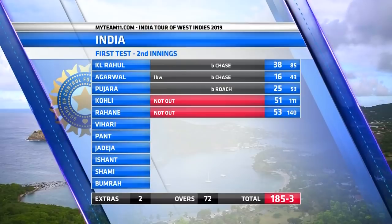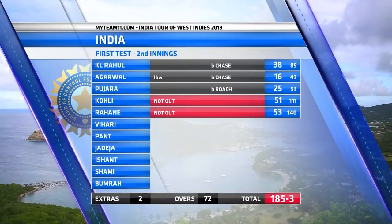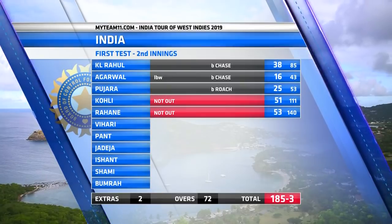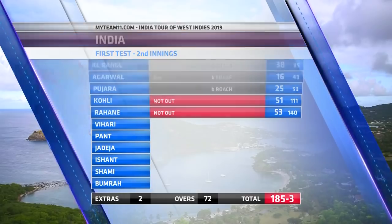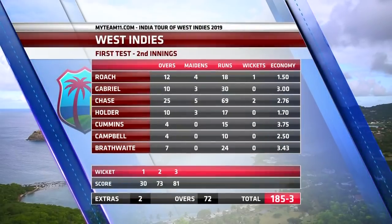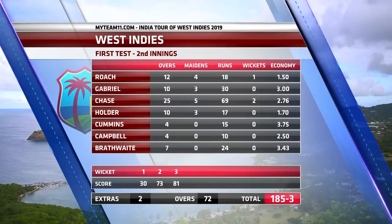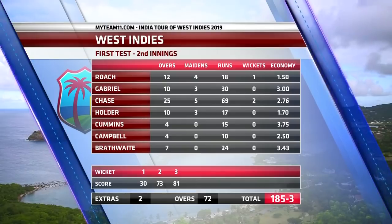So stumps on day 3, no more wickets for the West Indies. India finishing on 185 for 3 from 72 overs. Virat Kohli, the man, 51 not out, and Ajinkya Rahane, 53 not out. For the bowlers, 1 wicket for Kemar Roach. Could have had so much more luck. 2 for Roston Chase. So with only 8 overs to go to the new ball, 185 for 3, India.